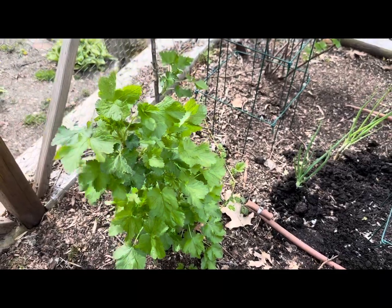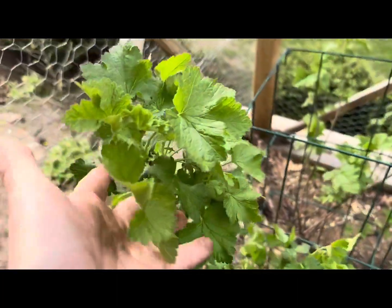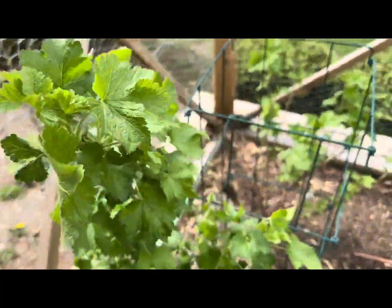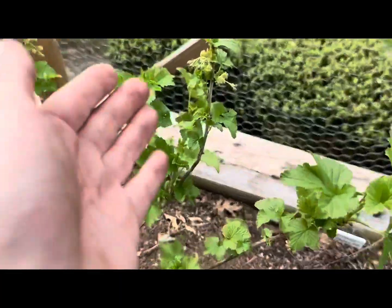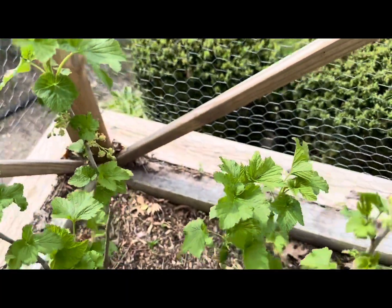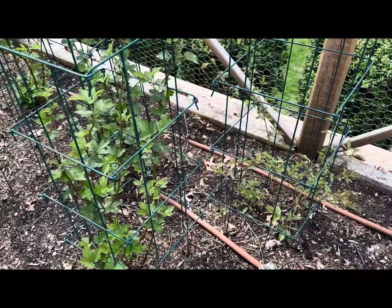Right over here in this corner, I have more currant shrubs. This is my red currant. Nice, tall, look at that beautiful green foliage. And I have my black currant right over here in the corner. And look at all the flowers. Every stem is covered in these gorgeous flower buds.